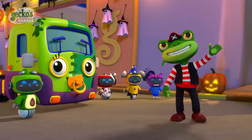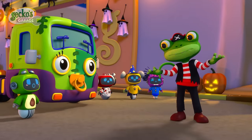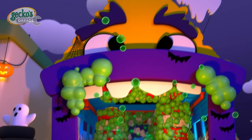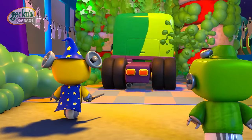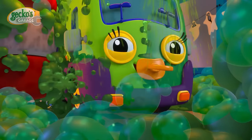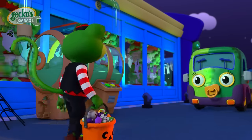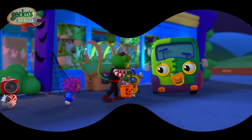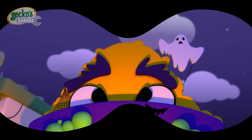Hello, everyone! It's Halloween! And I have a surprise for the mechanicals and baby truck! Welcome to my haunted car wash! Pony fright and fun for everyone! Well done for braving the bubbles! Have some sweets! Looks like Gecko is handing out sweets just for going through his crummy car wash.